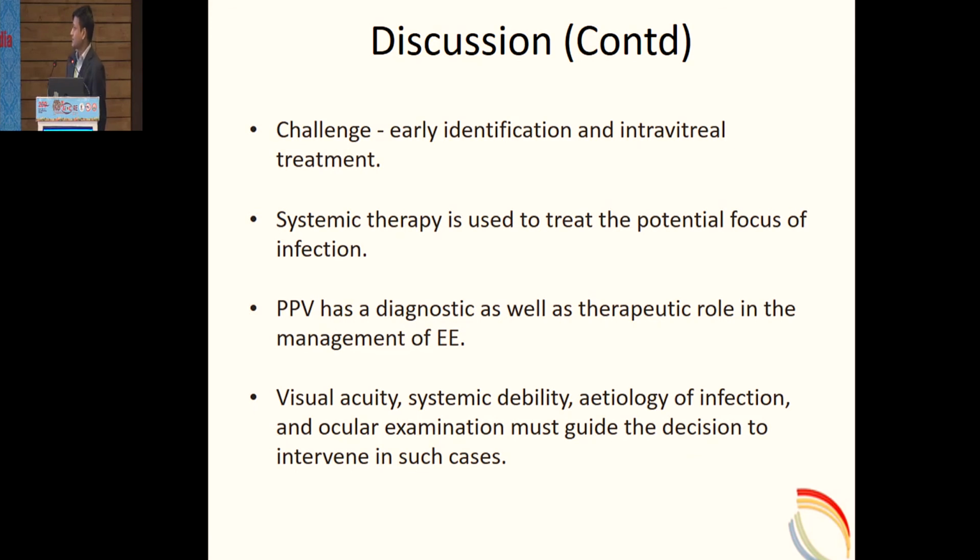So there are challenges in early identification and intravitreal treatment. Systemic therapy is essential. Pars plana vitrectomy has a diagnostic as well as a therapeutic role, and depends on visual acuity and systemic debility. As I said, a lot of patients in these cases are immunosuppressed, so in a lot of cases, pars plana vitrectomy is actually not possible because of the systemic condition of the patient.